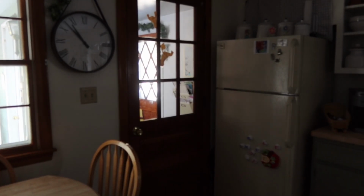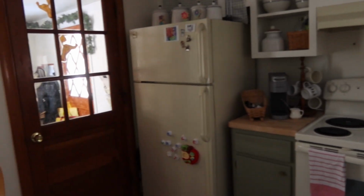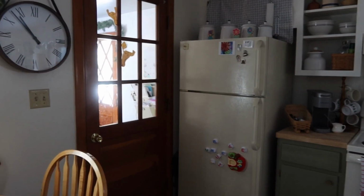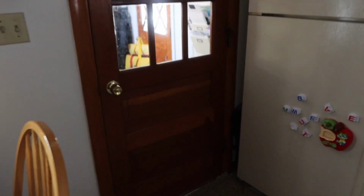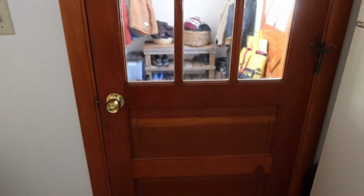Also, I have to say, the lighting in my kitchen is awful. I have this window, and I have that window, and that's it. And behind us is a wall. You know, it is what it is. But anyway, this is where I come in. That's my door. I love this door. It is just like solid wood, and I do not have any plans on painting it.